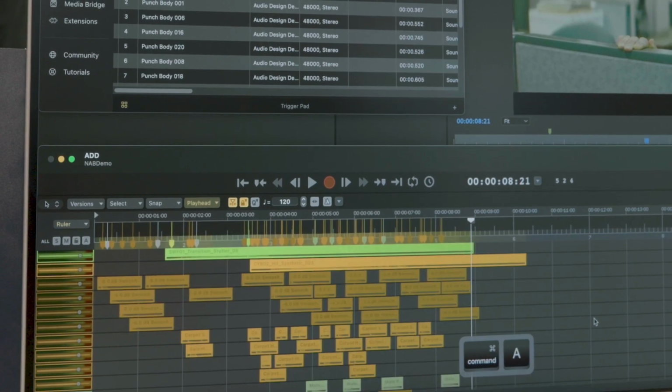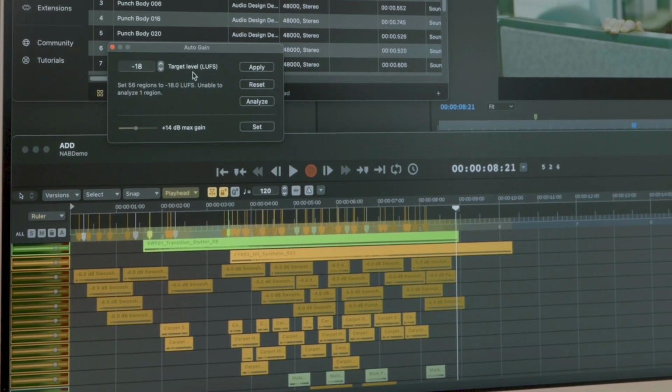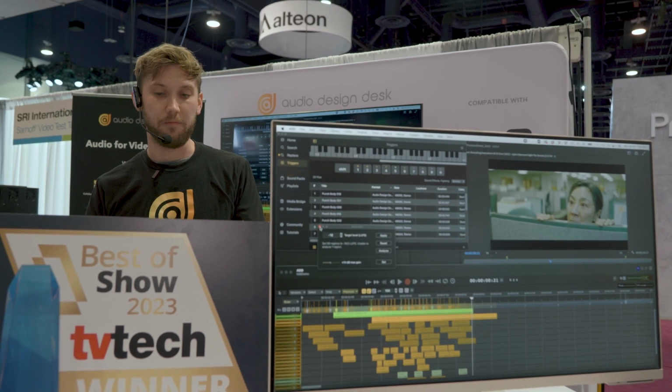But we have a new feature with 2.0 called Auto Mix. If I open up Auto Mix here, I can set in my target loudness standard here, and Audio Design Desk will go through every individual region and balance them to match that target standard.